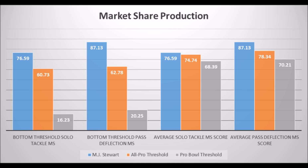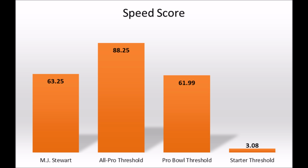It hits the All-Pro threshold when it comes to his solo tackle market share, and it hits the All-Pro threshold when it comes to his pass deflection market share score, which is very impressive. And his speed score is 63.25 out of 100, which is also a Pro Bowl threshold when it comes to his speed score.